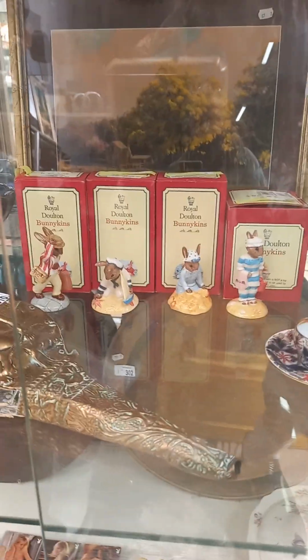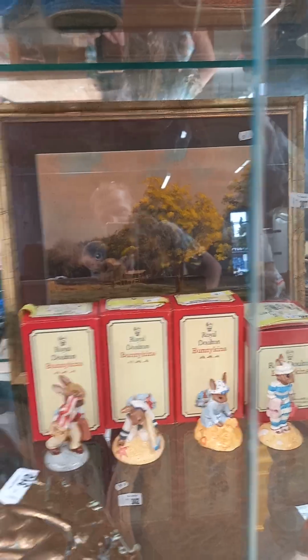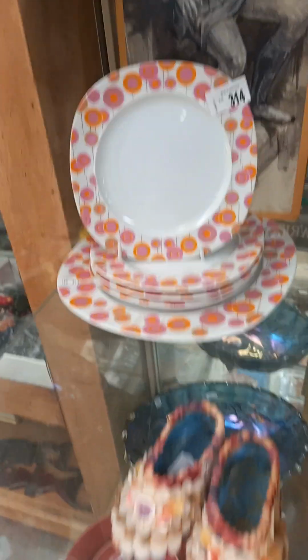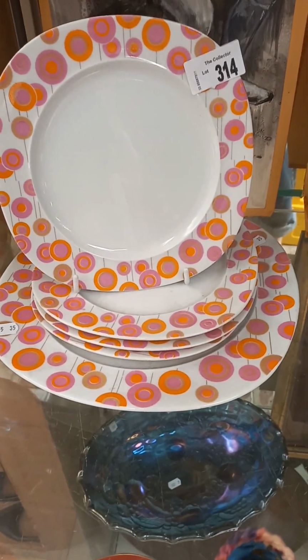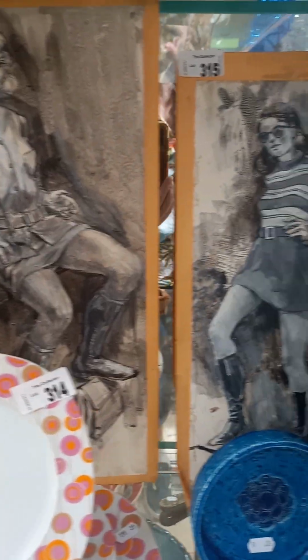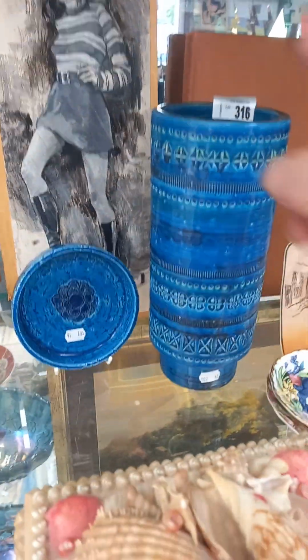Doulton Bunnykins. It's a really nice hand-coloured photograph, I think, by H.C. Lloyd. Carnival glass, Noritake. Nice bit of arts and crafts brass. Cool little retro 5-piece sort of cake set. Real cool, real retro. These are nice as well. Humphrey Fuller Jackson fashion illustrations from the 1960s. A couple of bits of Bitossi, but this has got a crack in it, and that's got a chip.